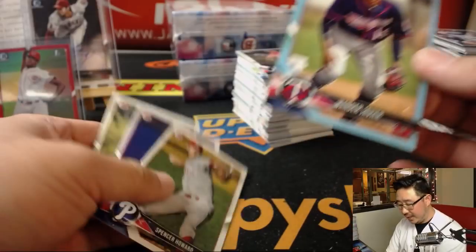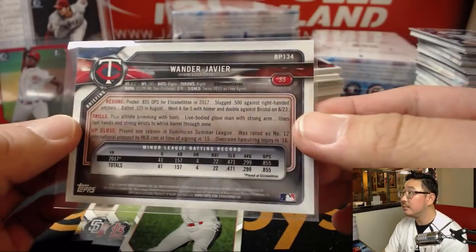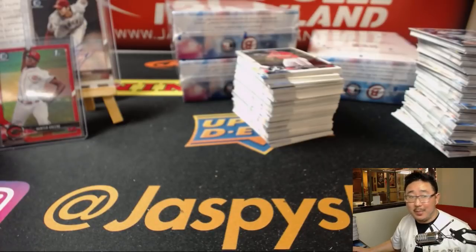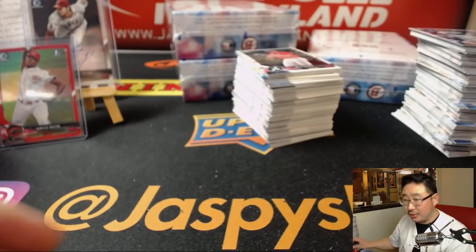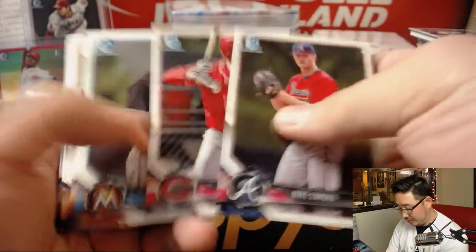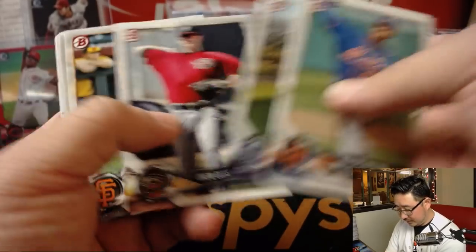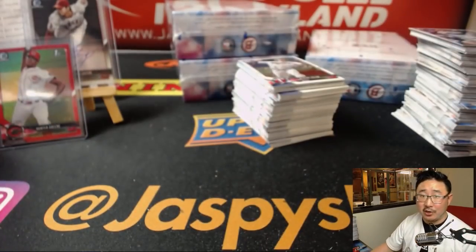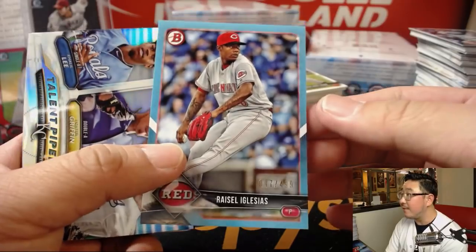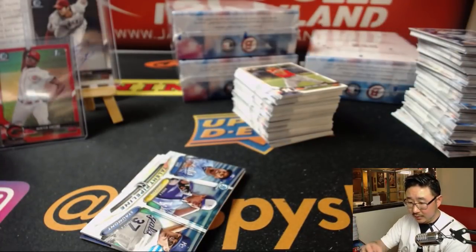Wander Javier, 33/499 for Bruce and the Twins. There you go, Bruce. Matt Appleby in search of a Tigers auto. Well, I'm sure you looked at the checklist, right? I don't think the Tigers have autos. But I will aspire to pull you a low-numbered Tigers card. That'll be my goal. Out of $4.99, Raisel Iglesias for the Reds, EA.